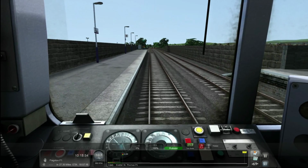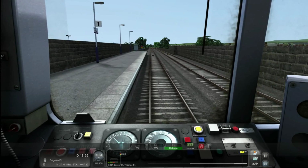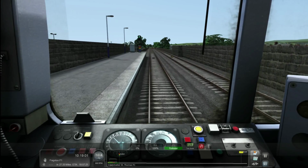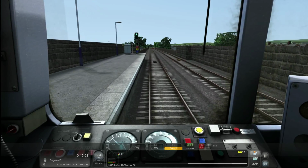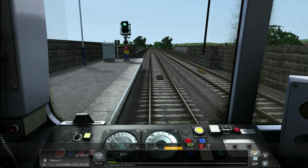I'm going to assume that the stations are really nicely modelled. They look pretty accurate, but I've not actually done this route myself, so I wouldn't really know. But I have had a look at some of the stations, and from what I can see, they're nicely recreated in Train Simulator.